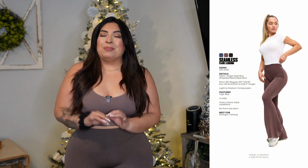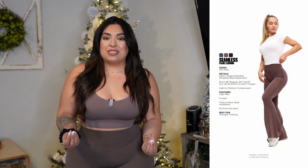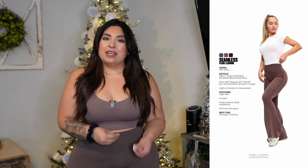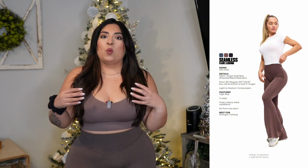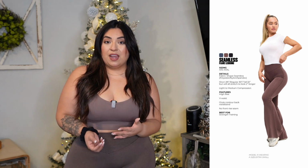Now this is the biggest, widest flare we have seen Buffbunny collection do, and I think a lot of it has to do with the fabric that it is, because seamless fabric seems to be more body contouring. They did kind of have to make it wider to not only create the flare, but also to make it a little bit more size inclusive with the flare.